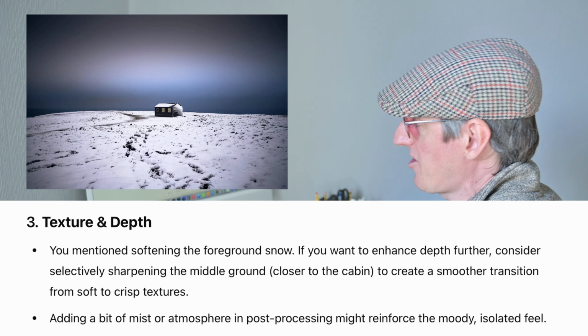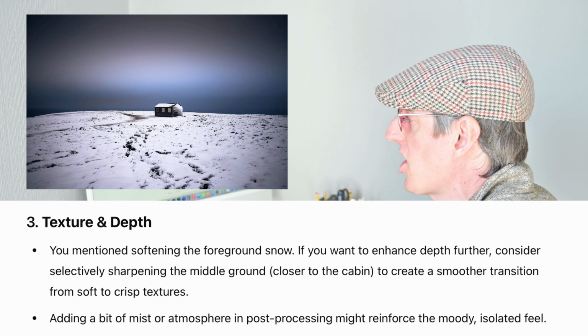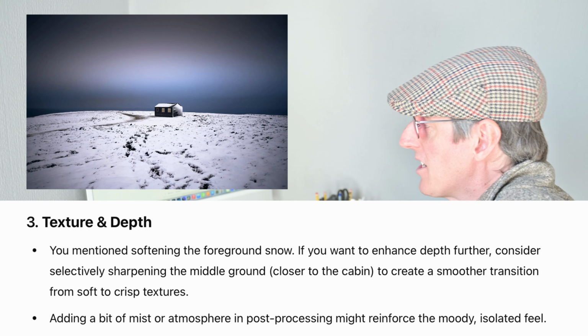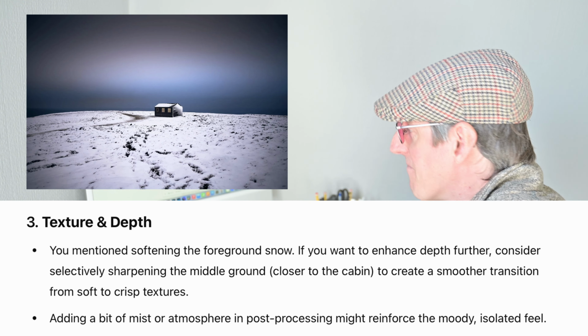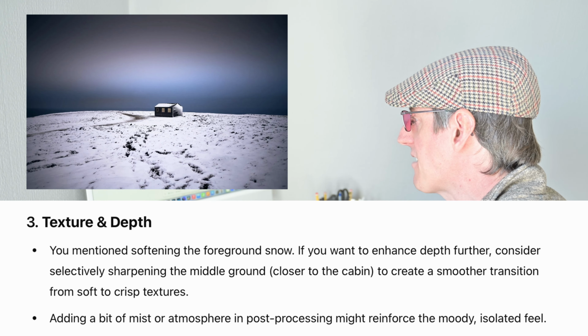Thirdly, texture and depth. You mentioned softening the foreground snow. If you want to enhance depth further, consider selectively sharpening the middle ground closer to the cabin to create a smoother transition from soft to crisp textures. Adding a bit of mist or atmosphere in post-processing might reinforce the moody, isolated feel.